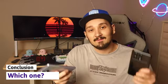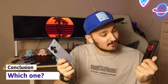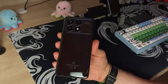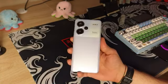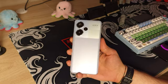So there you have it guys, two amazing phones, two absolutely amazing flagship killers. Now, I'm leaning more towards the Poco X6 Pro on this one, even though I really like the Redmi here, but something about this Poco just, I love the fast CPU, I love how it handles everything, and I like the Redmi because of the camera. But which one of these two devices would you pick?